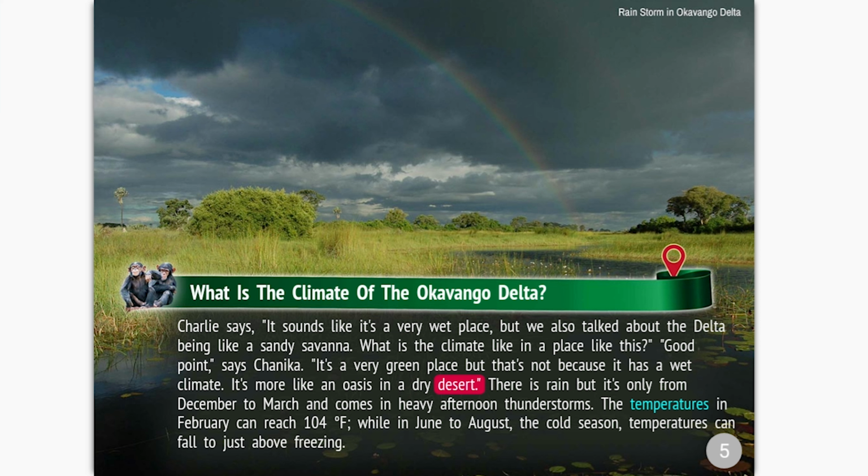There is rain, but it's only from December to March and comes in heavy afternoon thunderstorms. The temperatures in February can reach 104 degrees Fahrenheit, while in June to August, the cold season, temperatures can fall to just above freezing.